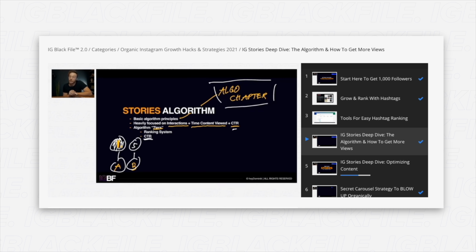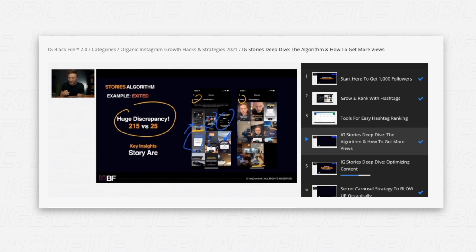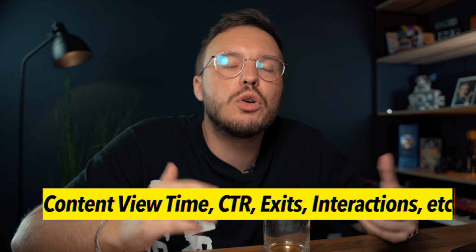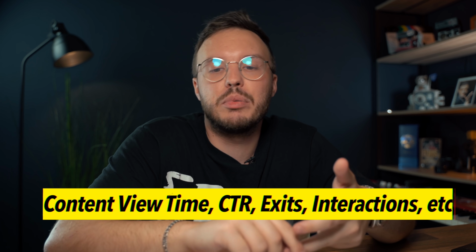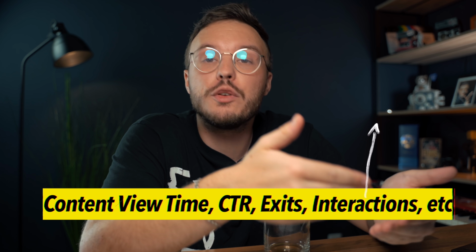Okay, there's some truth to that. However, we've done some research and we figured out that the Instagram story algorithm will actually push out your content more if certain metrics are being met. Now, these metrics heavily depend on how your audience actually reacts to your content. The metrics are mostly about view time, how long people view the story, how many people exit, for example, and how many people actually interact with your stories.